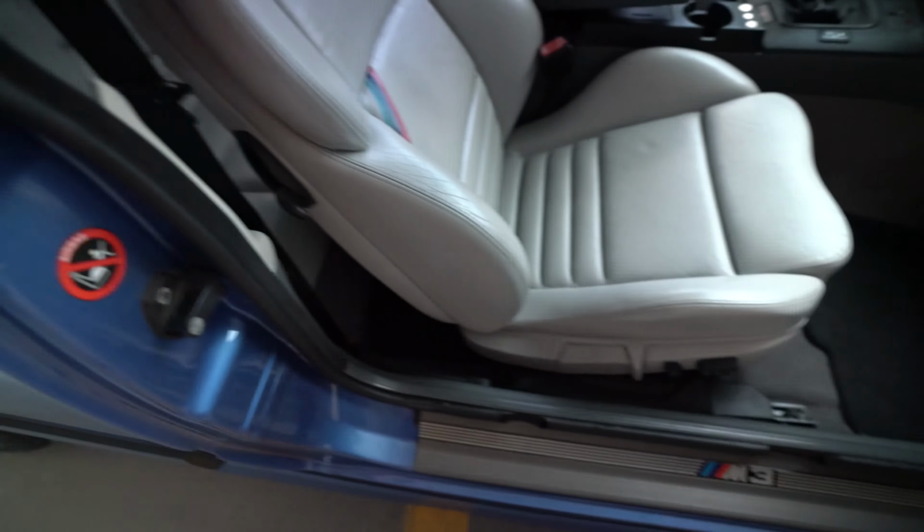Oh yeah, one pretty cool thing would be the light up M badge in the gauge cluster. That's new. Before, the M badge did not light up. Now it does, but it's sort of amber.